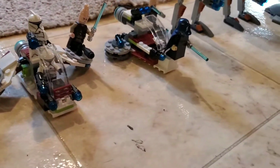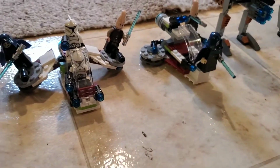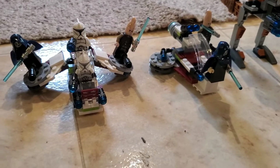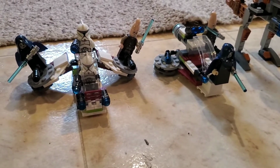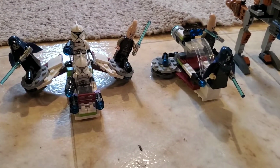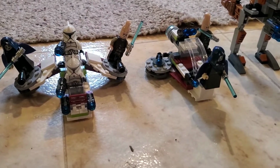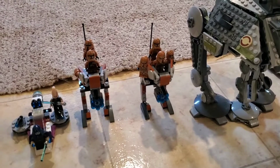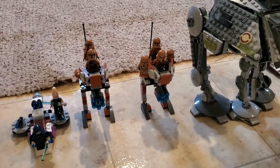This next one is mine and my friend Joe's. The one on the left I own, the one on the right my friend Joe built. This was also, as you could tell, a microfighter. Purchased it just for the 2 Jedi and the 2 clone troopers. These two are battle packs. I really just wanted it for the figures, and they're from Geonosis.